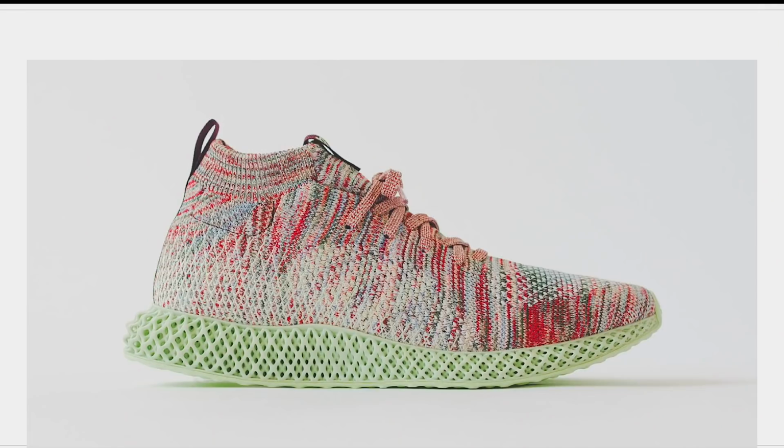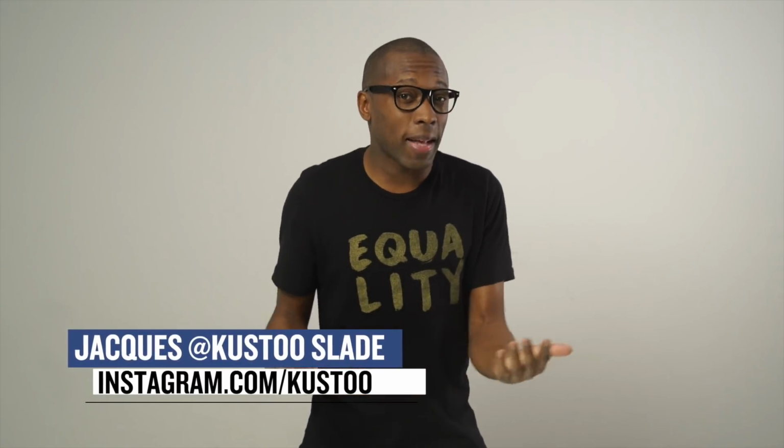Yo, I know it's Halloween and I know it's late, but there are some cool kicks dropping this week. This is the Heat Check. I am your host, Jacques Slade. Welcome to the Heat Check, and I'll make this quick because I know you need to get that candy sorted in the right order. Let's start with the kicks that drop tomorrow.